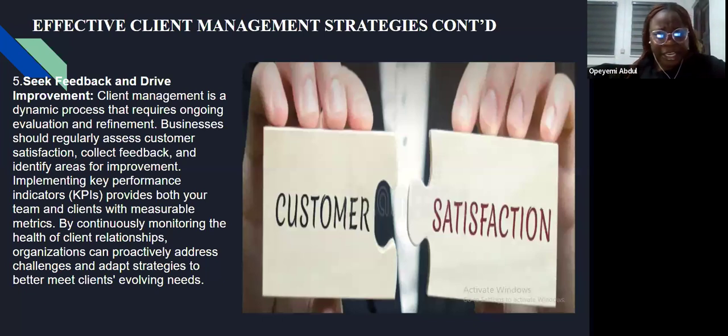Like I said, the feedback that you get from client surveys and CSAT is what would enable you as a business identify areas for improvement, and then implementing key performance indicators, KPIs, provide both your internal team and clients with measurable metrics, measurable results. They can pinpoint that, oh, this is what we got from this partnership. By continuously monitoring the health of client relationships, organizations can proactively address and adapt strategies to better meet clients' evolving needs.